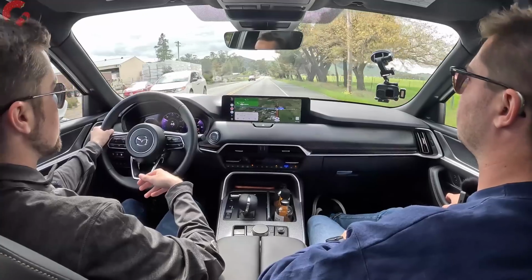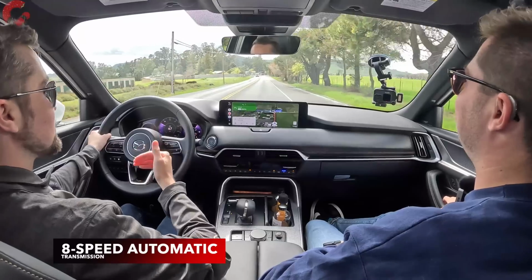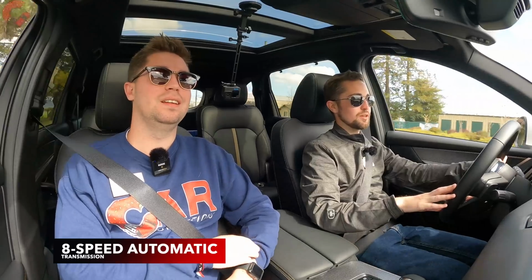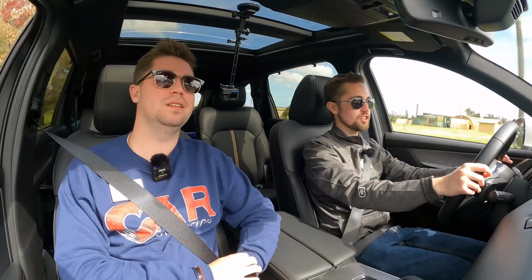And it's an interesting sensation because, of course, you're not hearing any engine. It's purely electric, but you still have an 8-speed automatic transmission. We hadn't really mentioned that up until this point, but it has an 8-speed automatic, and it still goes through the gears as it goes up to speed even under electric power, so it's kind of an interesting sensation.